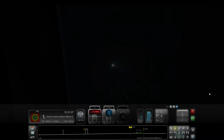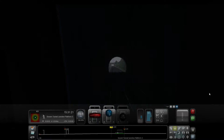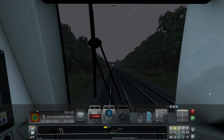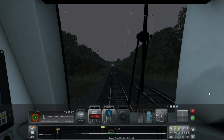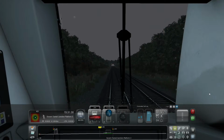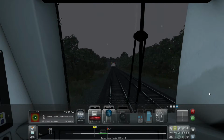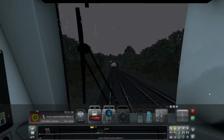Okay, so we're getting fairly close now to 7 Tunnel Junction. It's been a fairly uneventful trip, so far at least. A couple of speeding incidents, but there's nothing too bad there. So we're just going to pull the power down. We're going uphill. We'll start applying brakes now because we're less than a mile away. Acknowledge that warning.